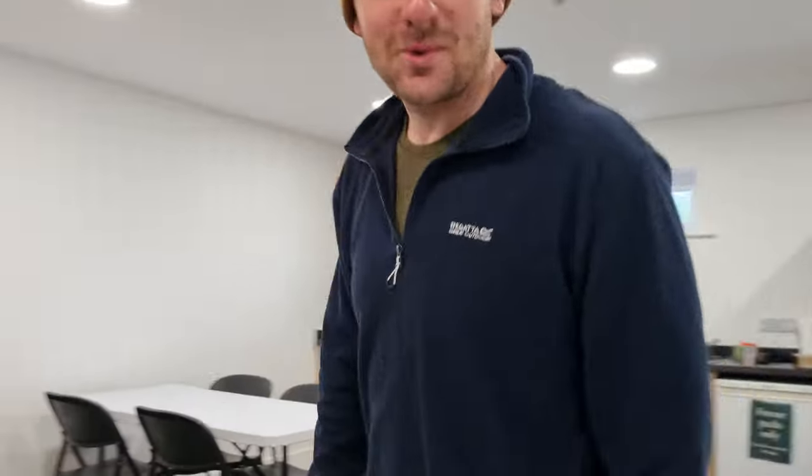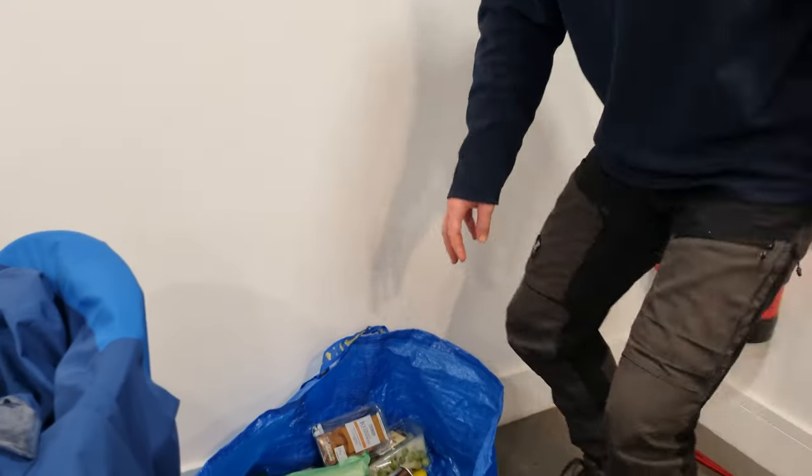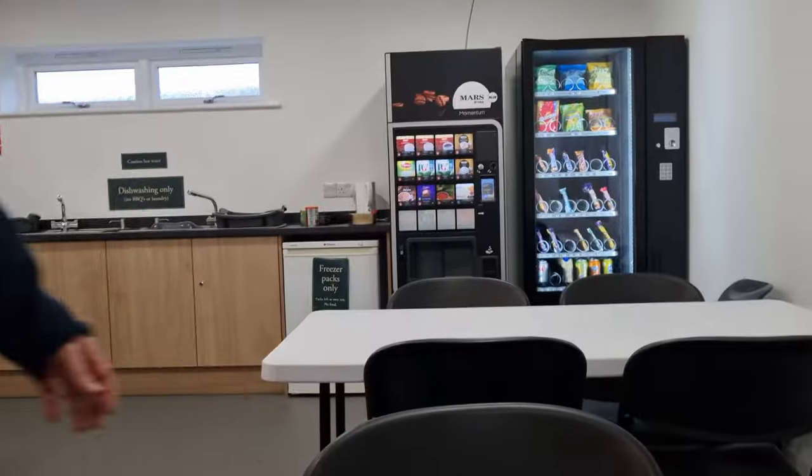It's now just gone 7, just packing up, having a coffee, had some porridge. We've also been really good and pre-made all of our food for the next few days, so we're not going to need to stop at all for lunches, snacks, or dinners. So hopefully we'll make good time.